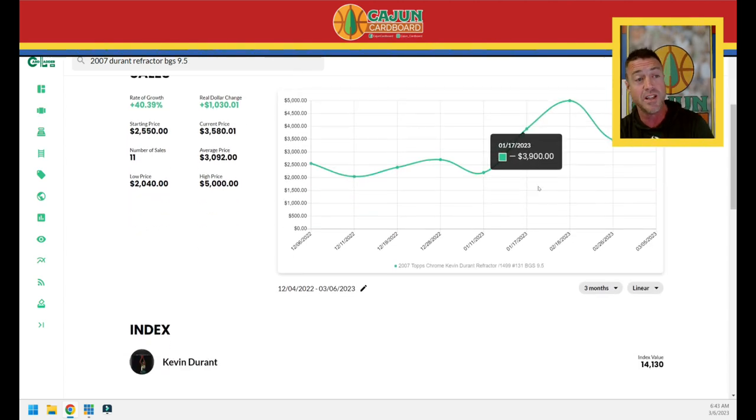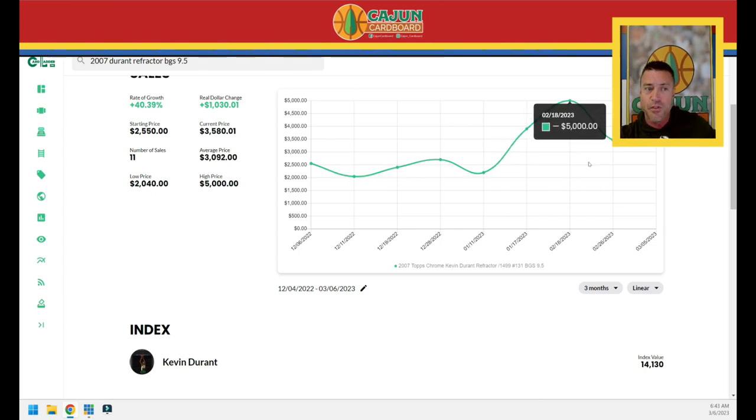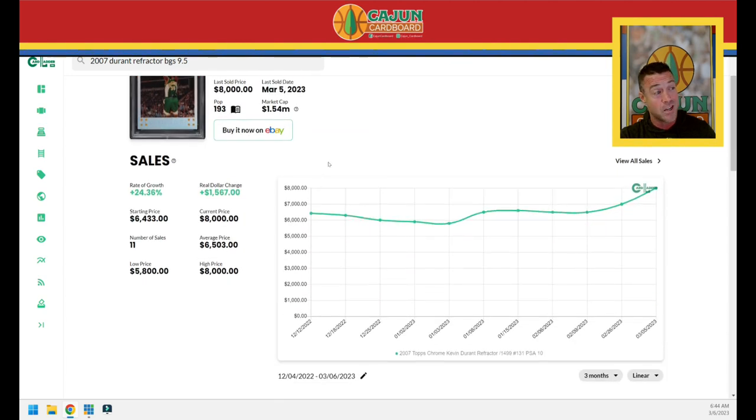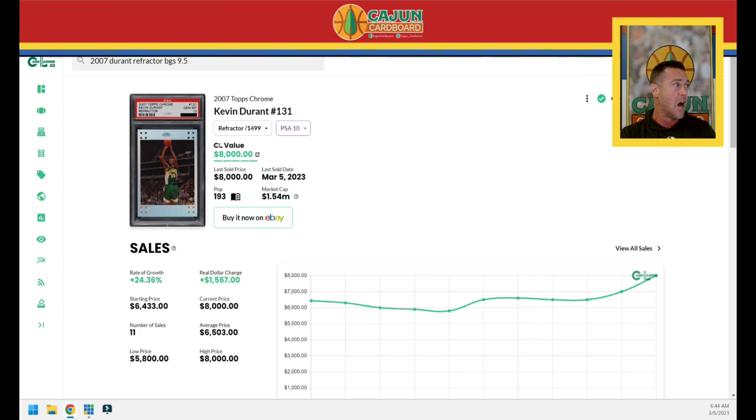But this card was really on the run, okay? I would have thought the card would be popping right now. He's back with the Suns. They've got a great chance to come out of the West. That team is stupid loaded. I worry about their depth a little bit, but he's in the prime position to add another ring onto his finger. This card hit 5,000 a couple of weeks ago, and then now it's back down here to 3,580. In BGS 9.5, it's popped 392. The PSA 10 sells for a whopping 8,000. It's popped 193. So you guys do the math.